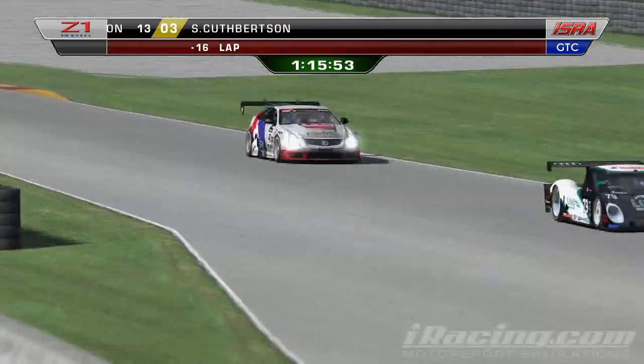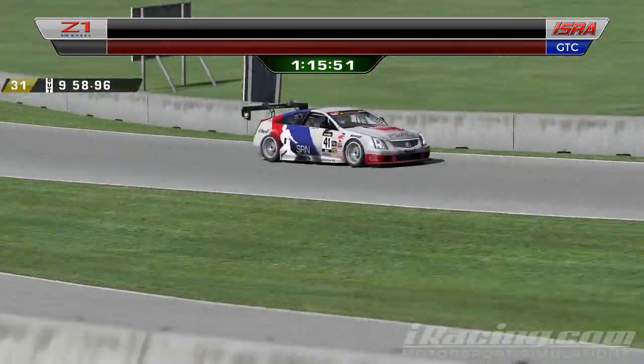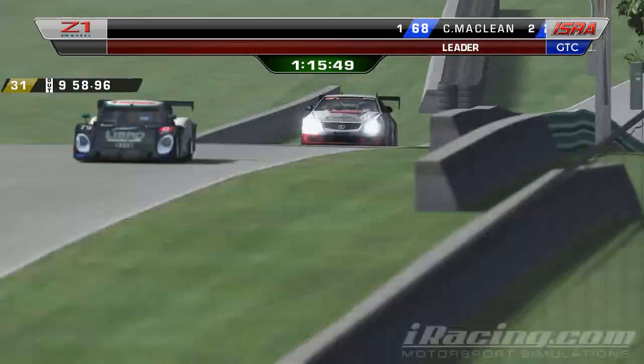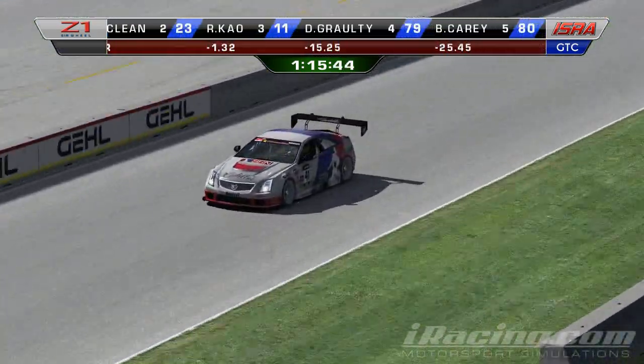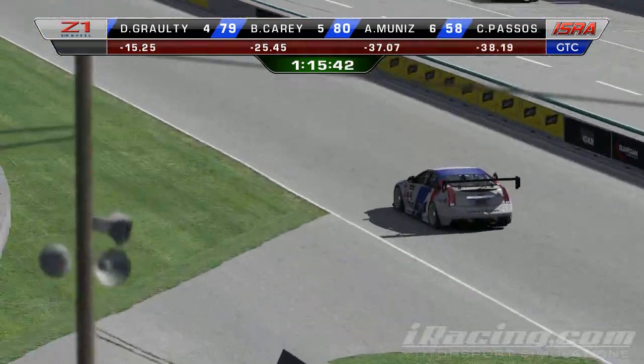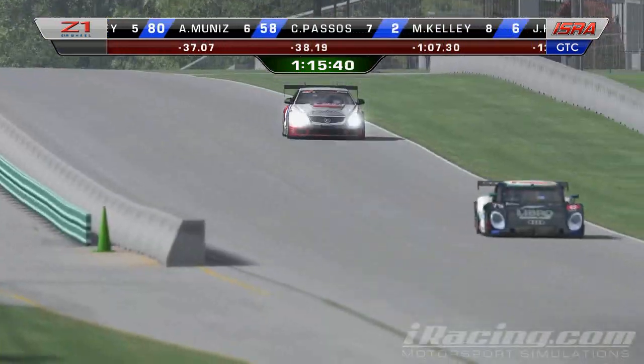And I see where I went wrong there. That was Mike Taylor's 66 in the pits, not Colin McLean's 68. So I just need to clean the glasses off a little bit, and I'll be set to go for the rest of the race.